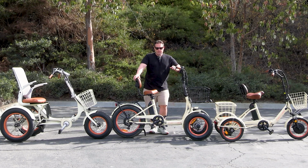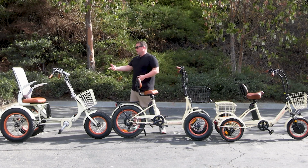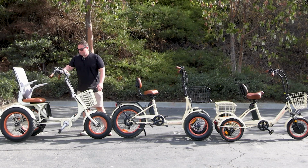So most manufacturers limit the speed of trikes because they want to ensure riders are not going too fast, right? On a trike, if you end up going too fast on a turn, there is a possibility that you tip and you tip up the rear wheels like so.